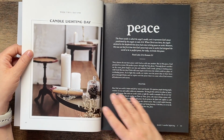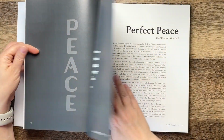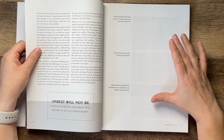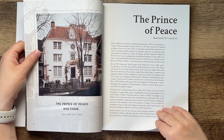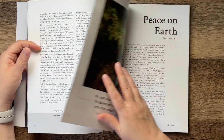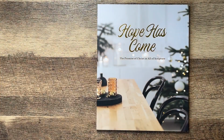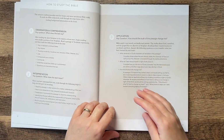I think this will be a really nice thing to have for my husband and I. I don't think that we're going to sit down and do this together, but I definitely can see us having a conversation at the end of the day as to what we've learned from our devotion for the day. And I think that that's a really nice thing to have, especially during Advent. So this is the men's version, and then this is the women's version, and it's set up the same way.